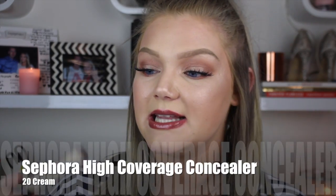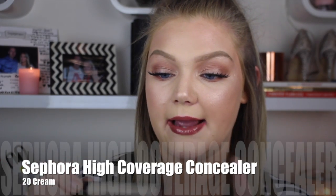Now, I know that a lot of you guys probably underestimate the Sephora collection, or pretty much all of the Sephora makeup is totally underestimated. I don't hear anyone talking about it, which is really sad because it is actually really good quality, and especially this concealer. This concealer is incredible. It is the high coverage concealer with a natural finish.